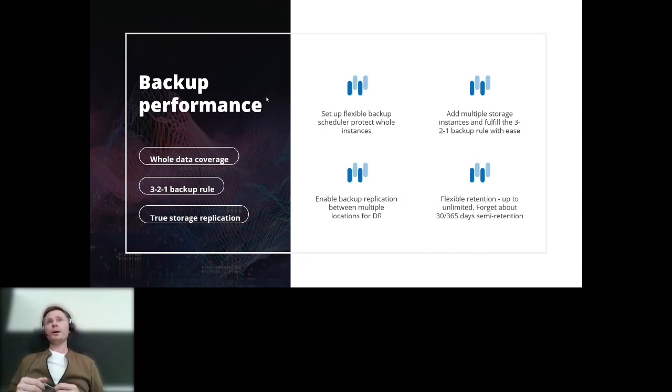And to be honest with you, I'm not really able to imagine a situation where, within a medium or big environment, such backup frequency is enough. Based on my own experience, based on my own discussions with different users, usually they require the ability to perform backup even more frequently.